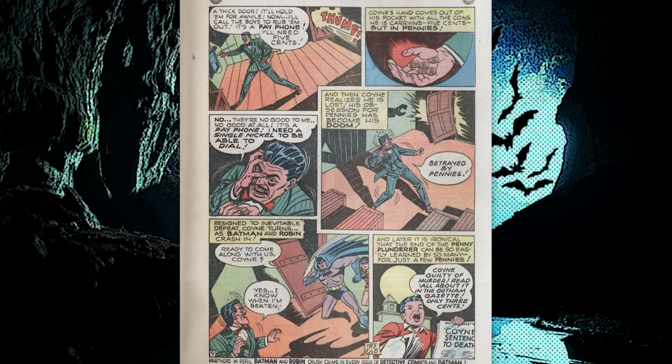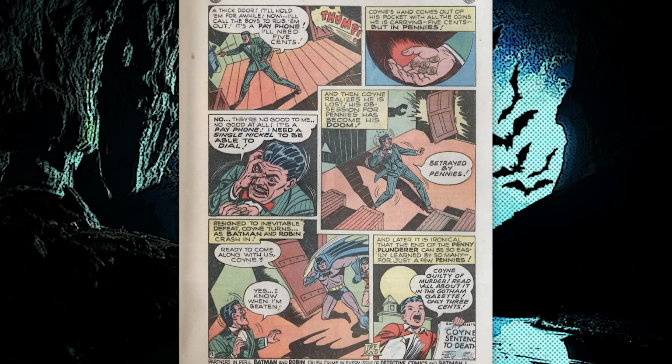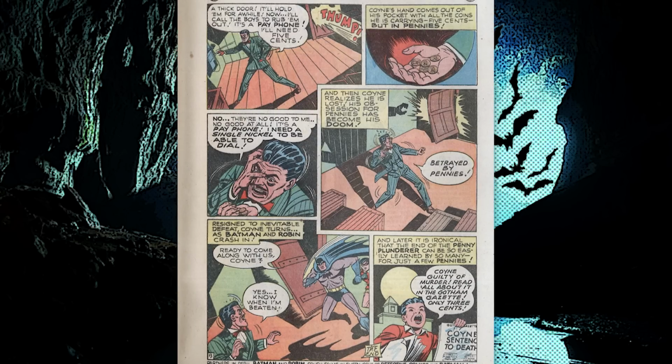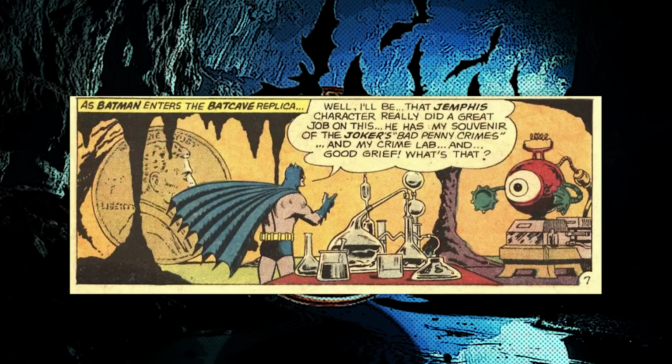That isn't the end of the Penny Plunderer by any means in Batman lore, and definitely not the end of the Big Penny. Of course, the penny itself would later be retconned because continuity is a nightmare in comic books and you would need a corkboard and a lot of red string to be able to keep up with it all. In 1966's World's Finest 163, the Big Penny is referenced as something Batman acquired during one of the Joker's bad penny crimes, which I don't really know what bad penny crimes means.